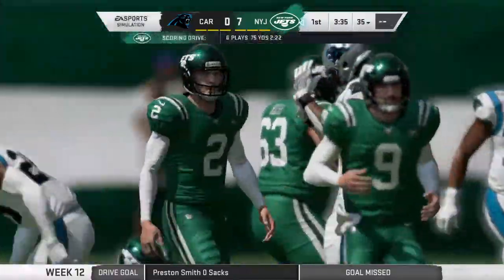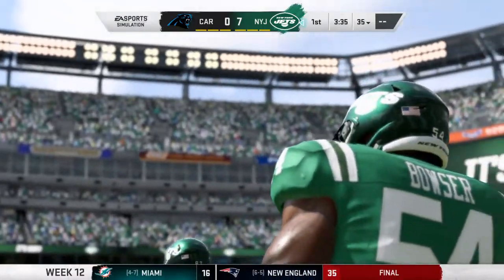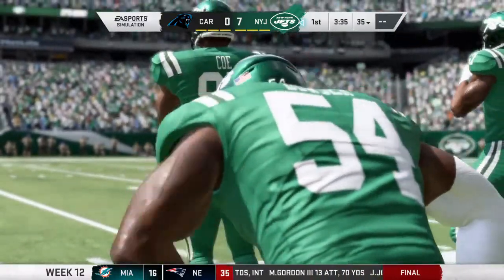Crosby with the extra point, and it's now a 7-0 game. So that drive, 6 plays, 75 yards. And it ends with a Jet touchdown.